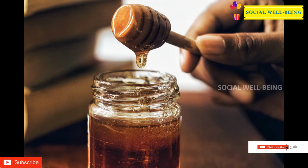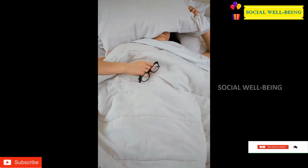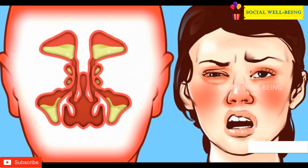Number 2. Take some honey before sleep. Yes, before you go to bed, if you put a few drops of honey in your mouth and sleep, snoring could go away. Snoring usually happens when you have a blocked nose while sleeping and you start inhaling and exhaling from your mouth. So, how would you avoid a blocked nose?